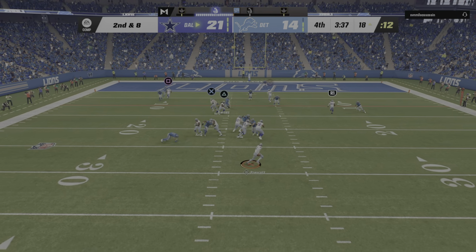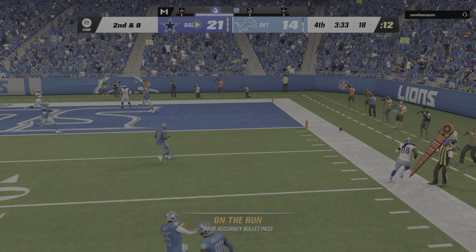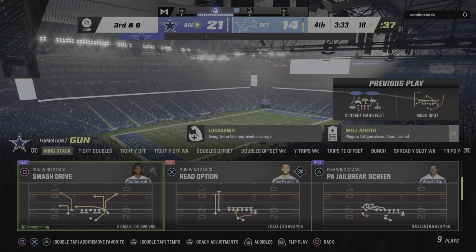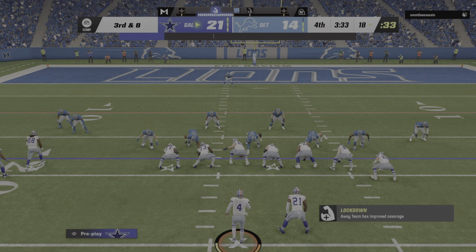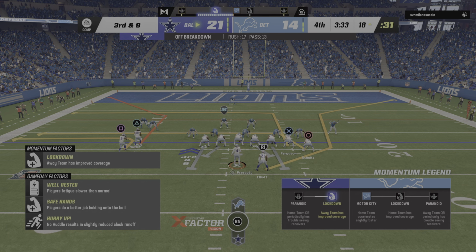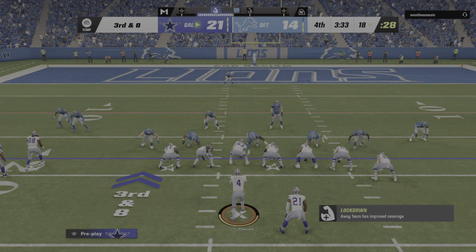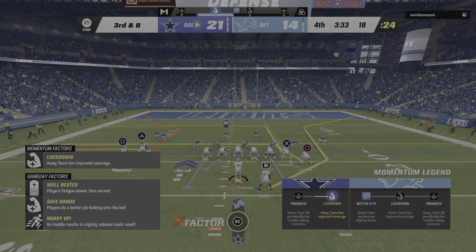Throwing on 2nd and 8. Prescott. And that one's going to be off target and incomplete. Well, you know me, whether you need it or not, I'm going to give you unsolicited advice. Just throw it downfield out of the pocket, only if you're absolutely sure. Otherwise, use your running ability and try to get those yards a safer way.